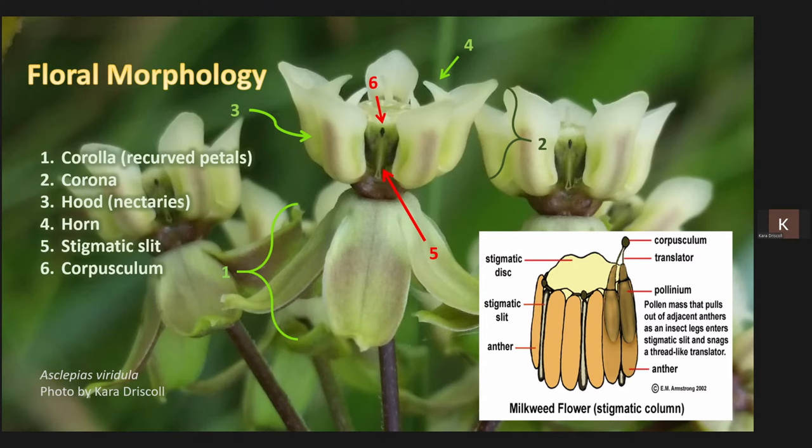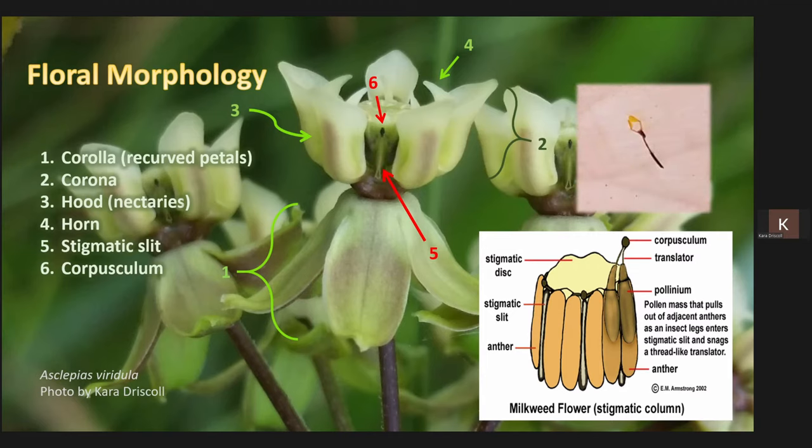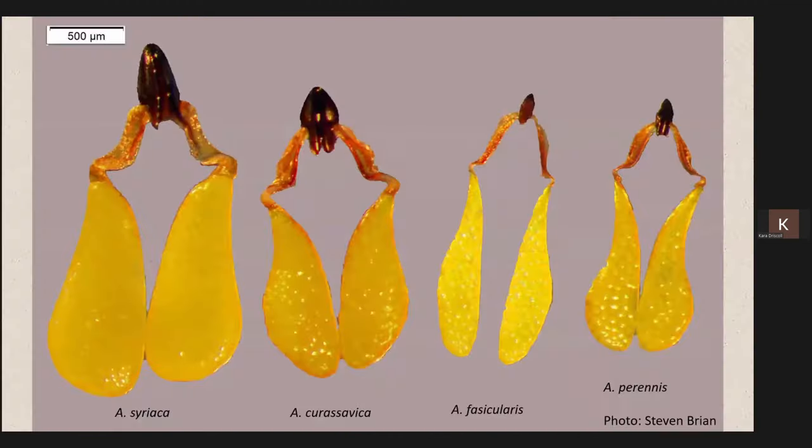So when an insect lands on the flower, it tries to grab onto the outside of those hoods and can't get a grip. So those hoods guide the insect legs in between to that stigmatic slit. The leg gets stuck, they try to pull it out, and then it gets caught on the corpusculum, and that ends up pulling the pollinia out. When they're pulled out, first thing, they tend to lay flat, and I'll get to that in a second. But here you can see how different species have different shaped pollinia. This actually helps reduce chances of hybridization. It's kind of like a lock and key in a sense.